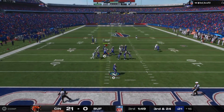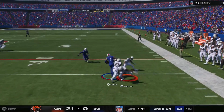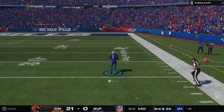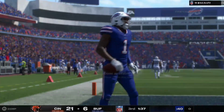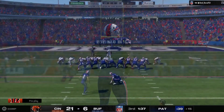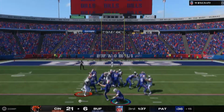Back to throw. Allen. This one complete to Curtis Samuel. Oh, he faked it with a juke. Now he's got some room. Curtis Samuel. And he'll take it into the end zone for a Buffalo touchdown. Curtis Samuel, 84 yards. And the Bills get a bit closer.